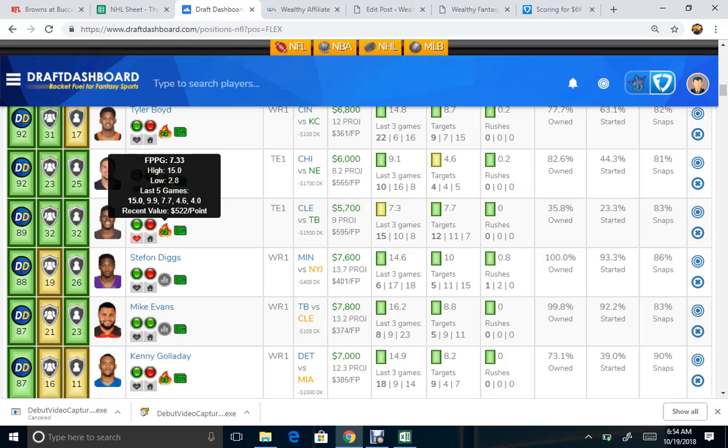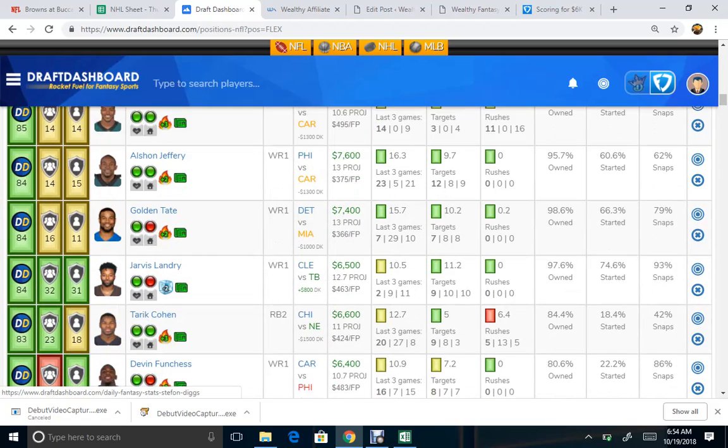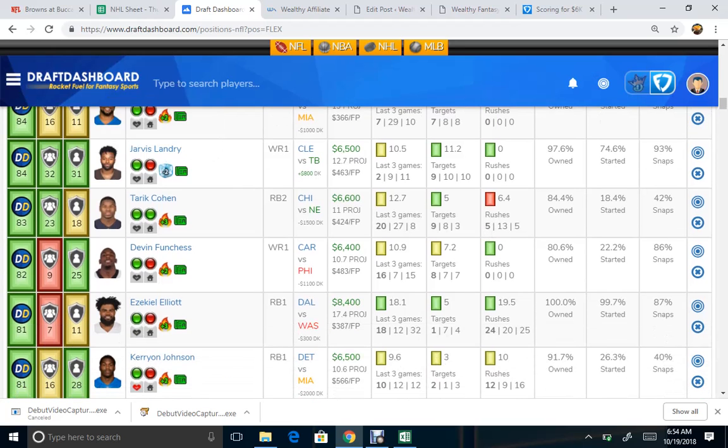I don't necessarily agree with putting Baker Mayfield as a cash game option, but as a tournament, have at it. You can even put Callaway in there as a stack. Landry more so better for cash games. He'll bounce back from the 2.1 performance on FanDuel and get him going.